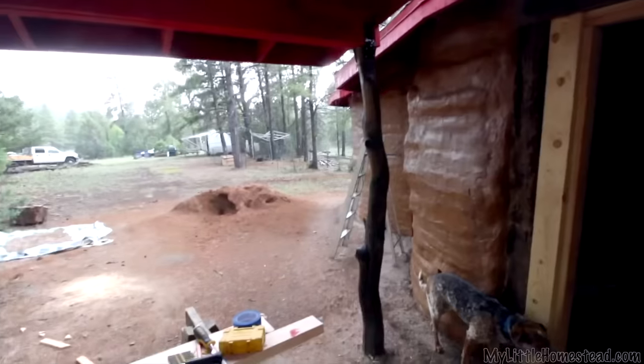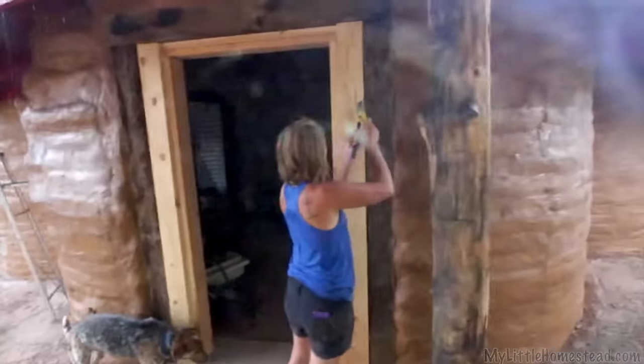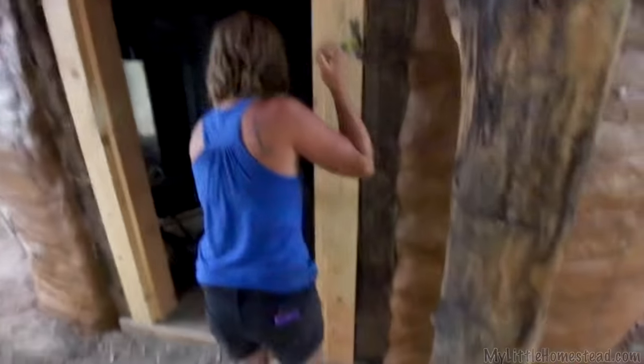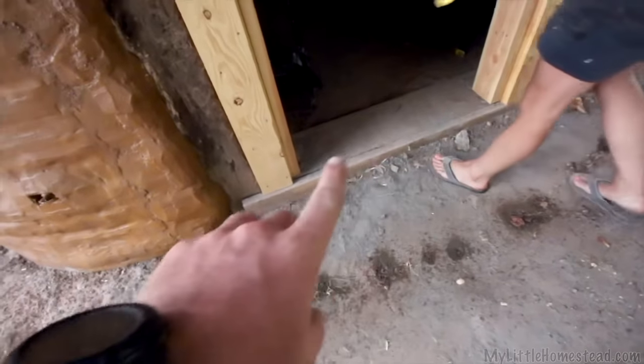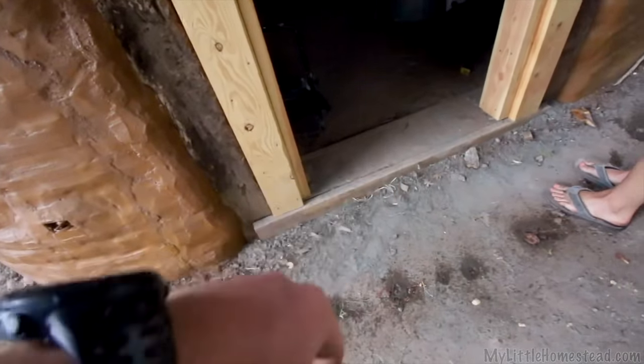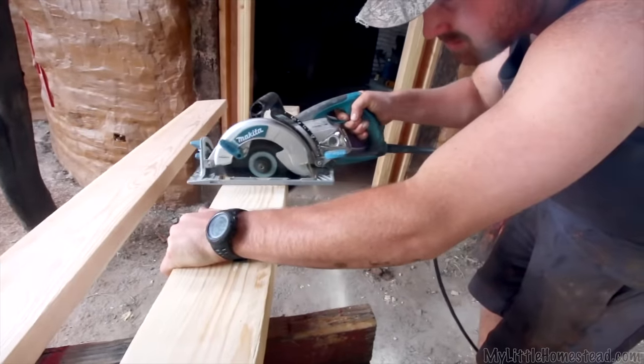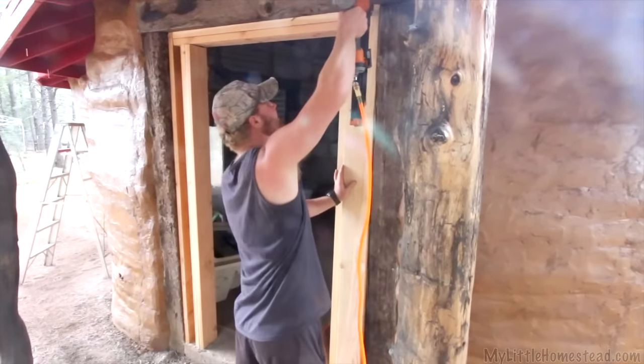Ooh, that's cold. Progress has slowed a little bit. We got a rainstorm come in. We got to pull these face pieces on this door frame off because that board that runs across that way, that's the frame for the footer there. We have to pull that off, and then the boards need to run all the way down to the ground. Okay. Put some long ones on and now it's gonna look really nice.